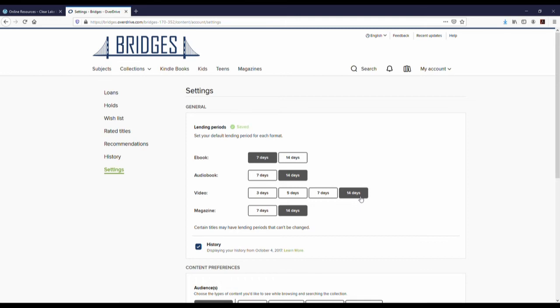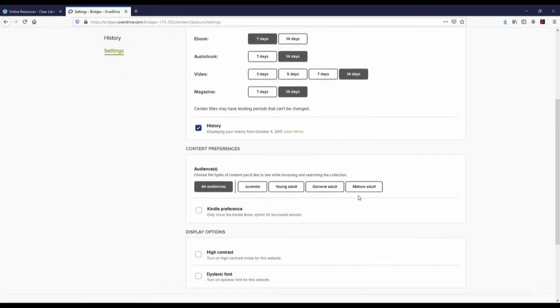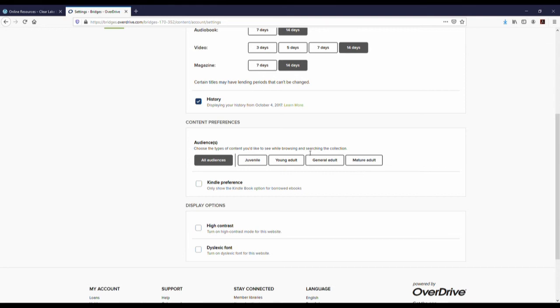If you keep scrolling down, you get to Content Preferences. If you only ever read general adult books and prefer not to check out young adult or juvenile titles, you can change your preferences so those items don't even appear. Likewise, if you're setting up an account for your child, you could make the preferences to only see juvenile materials, or keep it as all audiences and filter the results yourself.